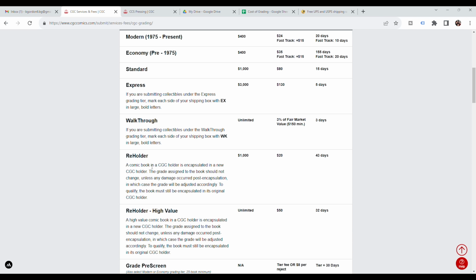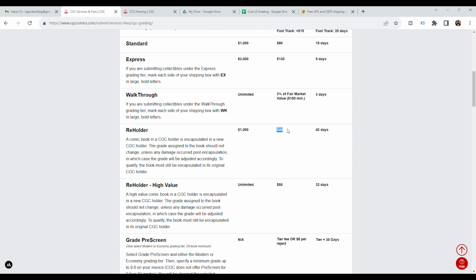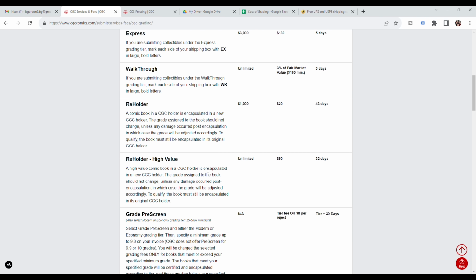We're not going to go into reholdering at this time. Well, I guess we could just go over it real quick. It's $20 for an item valued up to $1,000. It takes 43 working days. And for a high value book, which is anything over $1,000, it's $50 to have it reholdered.